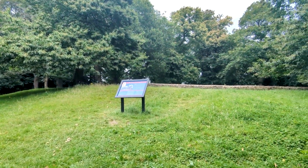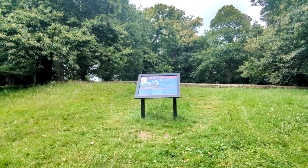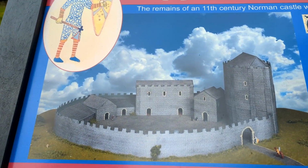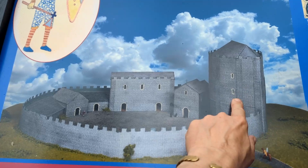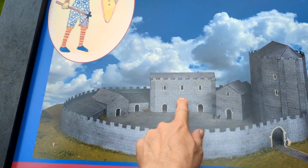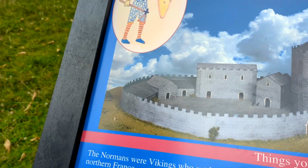And over here we can see the curtain wall again, and there's a little notice board which we'll go and have a look at. So there's a great picture of what the castle used to look like. This being the main entrance right next to the tower, the Chapel of St Anne, the Great Hall, the kitchen, and possibly these would have been stables.